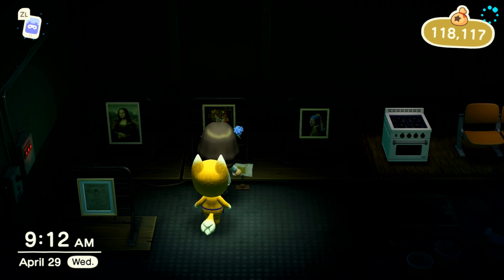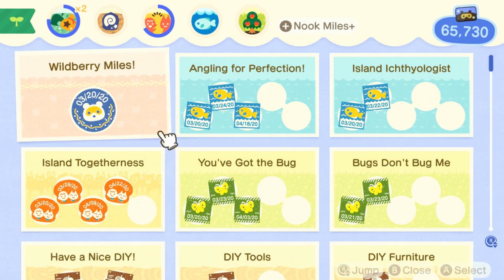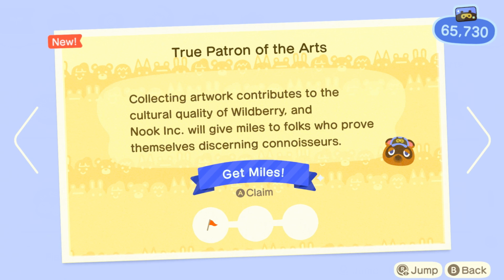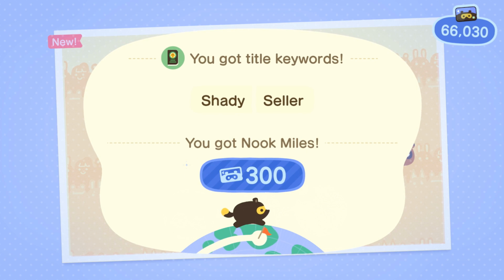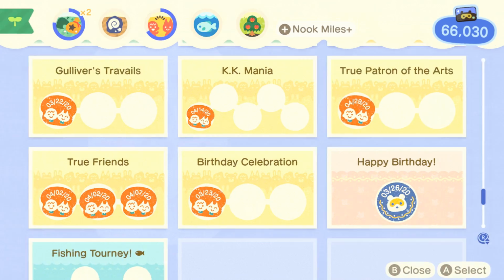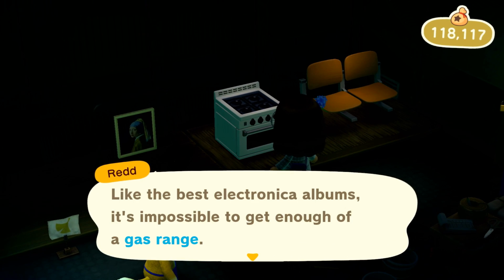All right guys, I love how he puts down a little notation, and I think we just ended up with another Nook Miles. Yes! True patrons of the arts. Collecting artwork contributions to the cultural quality of Wildberry and Nook Inc. will give miles to folks who prove themselves discerning connoisseurs. We now have the shady seller. That's so funny. All right, and then let's go ahead and grab these two pieces of furniture.